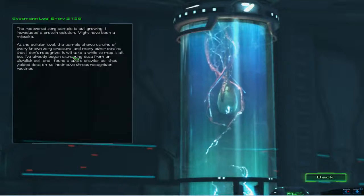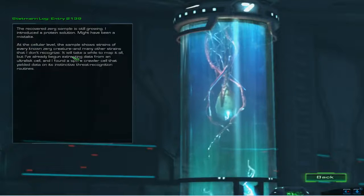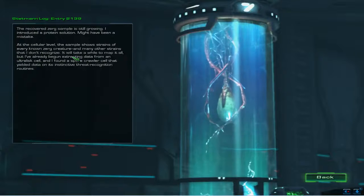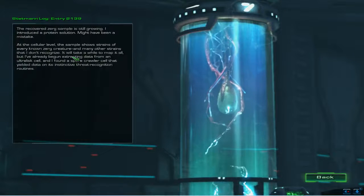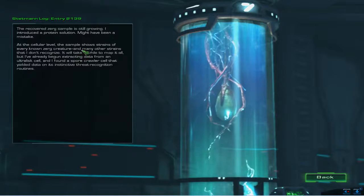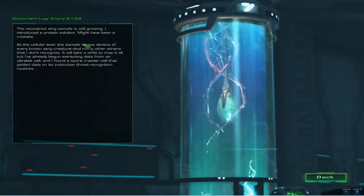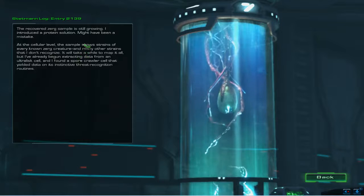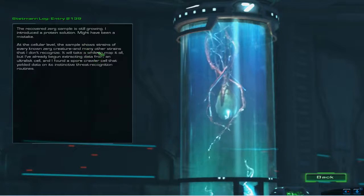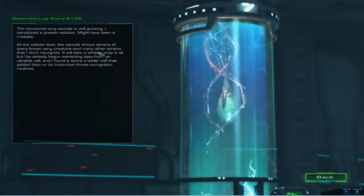The recovered Zerg sample is still growing. I introduced a protein solution. Might have been a mistake. At the cellular level, the sample shows strains of every known Zerg creature and many other strains that I don't recognize. It will take a while to map it all, but I've already begun extracting data from it once from an Ultralisk cell, and I found a spore crawler cell that yielded data on instinctive threat recognition routines.